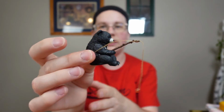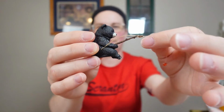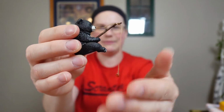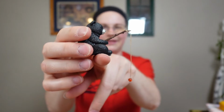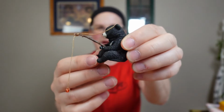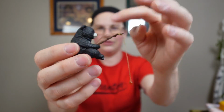Then I got this one, which was part of a series of animals that were like fishing. And you have to kind of put this one together. I need to fix it so there's not this extra bit of string here, but you put it on the edge of a shelf and then it hangs off. I think that's so cute. And there were different animals. So it was like a fox, a dog, an axolotl, I don't know. There were a bunch of different ones.